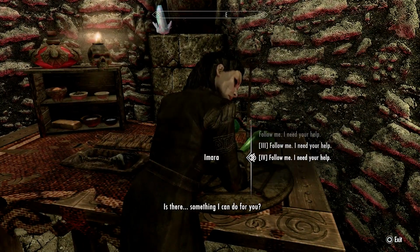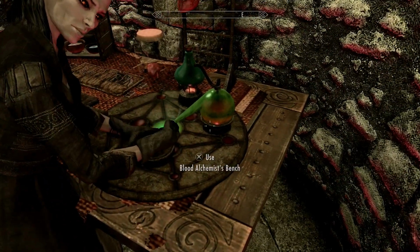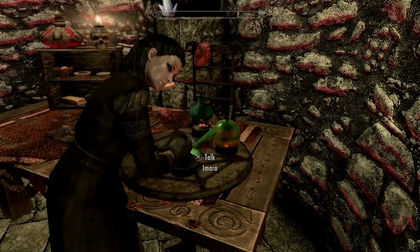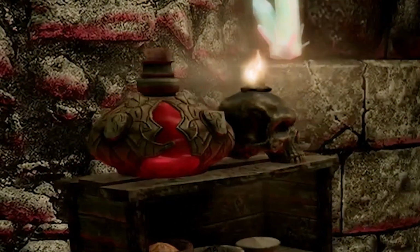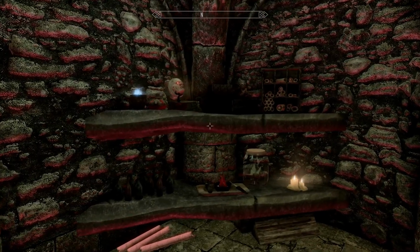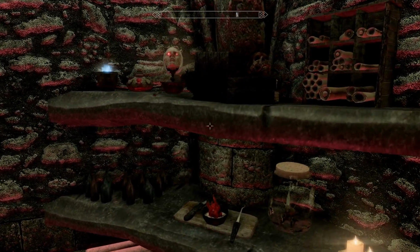I'm pretty into that. So this is the follower, Imara, and she's down here working on what I can imagine is the Blood Alchemist Bench. Yes, Tyler, you're correct. It is here in the basement at this very disturbing-looking table. Oh, wow. There's just a severed head right there with glowing eyes. Yeah, absolutely. Why not?